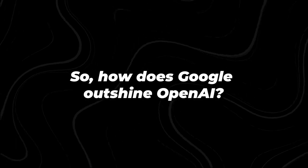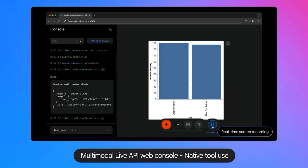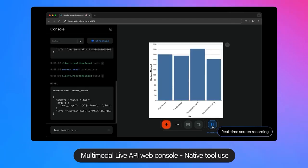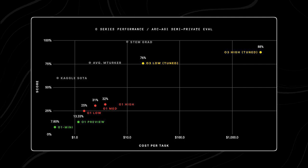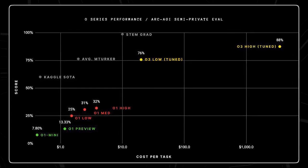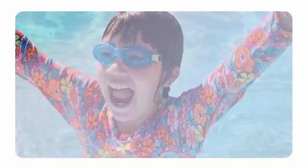So how does Google outshine OpenAI? Google's decision to release Gemini 2.0 flash thinking for free during its beta phase represents a seismic shift in the AI industry. Unlike OpenAI's premium models, where costs can range from $20 per task in low compute mode to $3,500 per task for high compute operations, Google's approach eliminates financial barriers for accessing advanced AI capabilities.